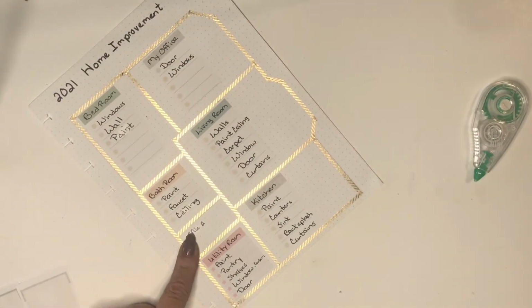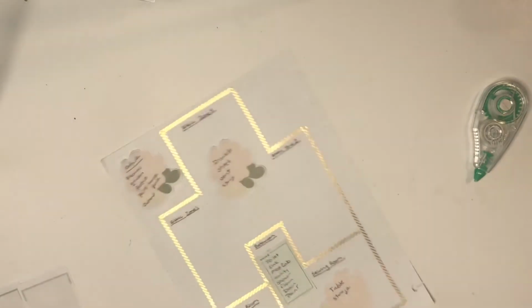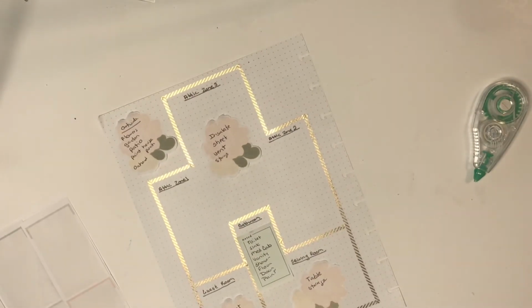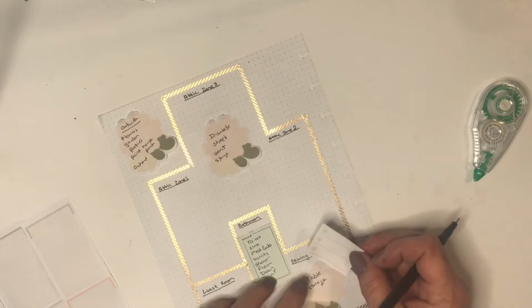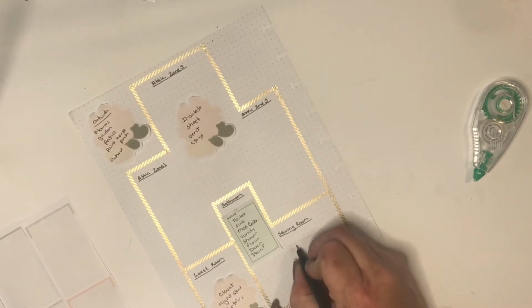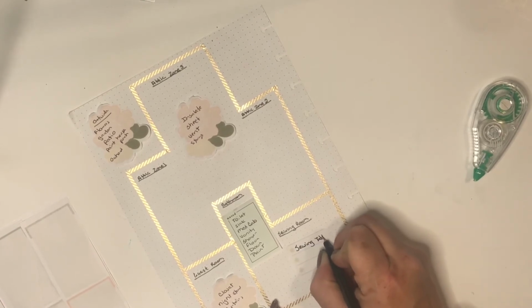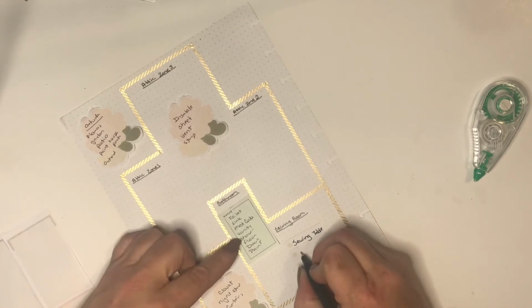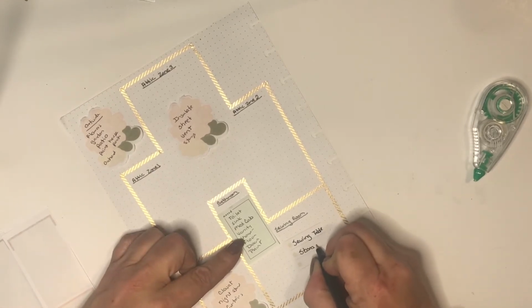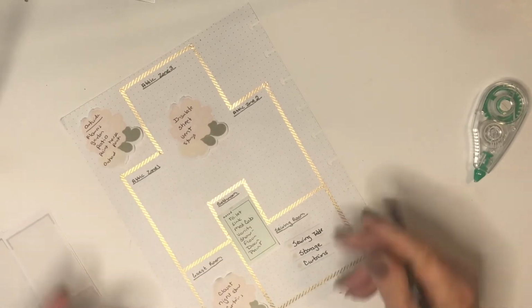I have office, which is office two. That's my husband's office. I'm not touching it. We painted it last year. We put carpet in. We changed out the light fixture, did all of that. Not gonna worry about it. So upstairs, I have my sewing room. So I need to get the final sewing table constructed. I need to work on storage. It needs curtains. And that's about it.